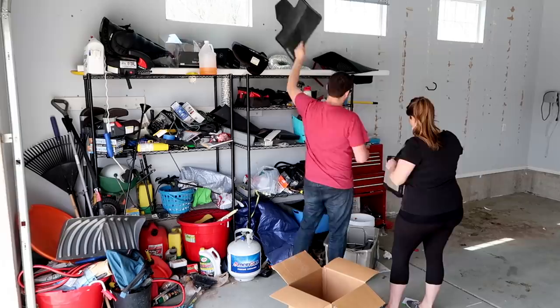So now we have basically the entire garage emptied out aside from this black hole. But what we've done is, as we pulled everything out, we put things in different piles. So we have a keep pile and then trash and then a donate pile. That way we don't have to sort it twice, but we're pulling it out and sorting and going through it as we do that.